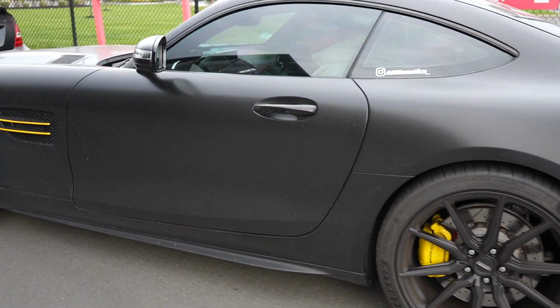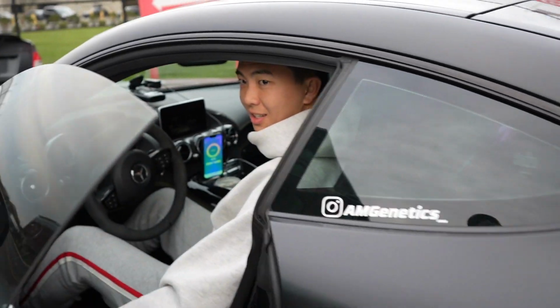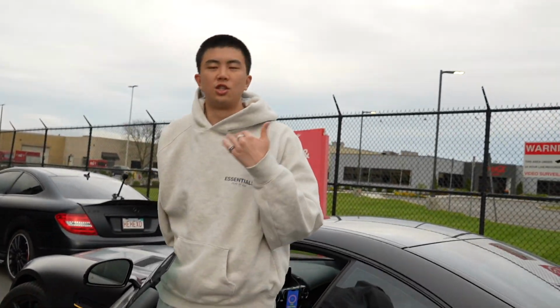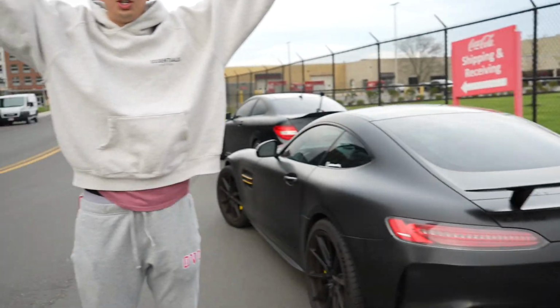Oh my God, that is too loud. Oh my God. Jesus. Never do it justice. Microphones just can't get it. I know. In person is so much different. So crazy. So I'm a little bit hesitant on doing catless downpipes because it's already freakishly loud. Straight pipe the GTS. Now let's do some 0 to 60.